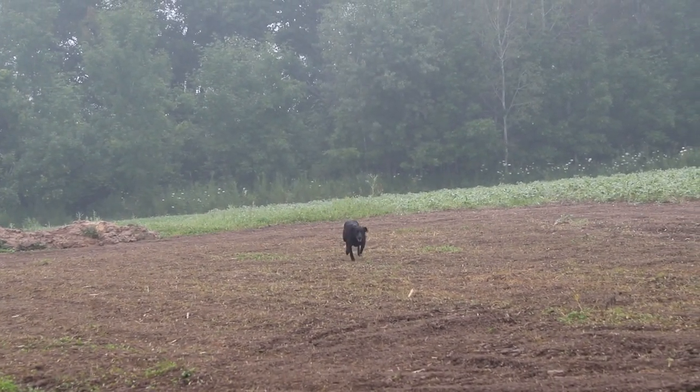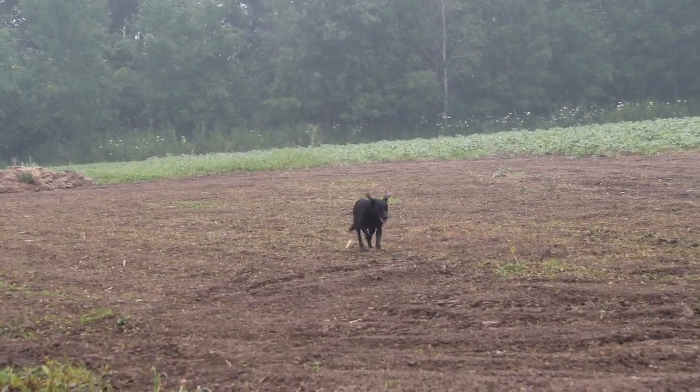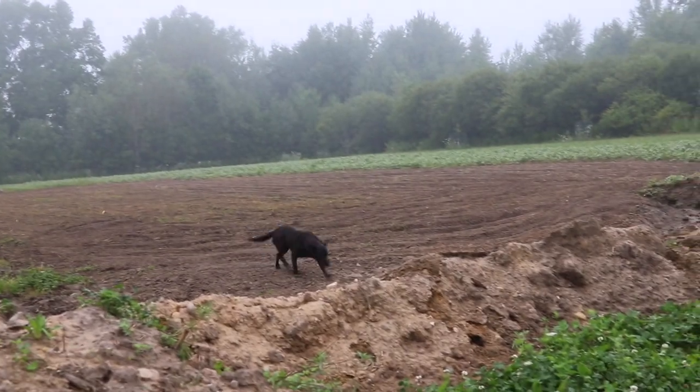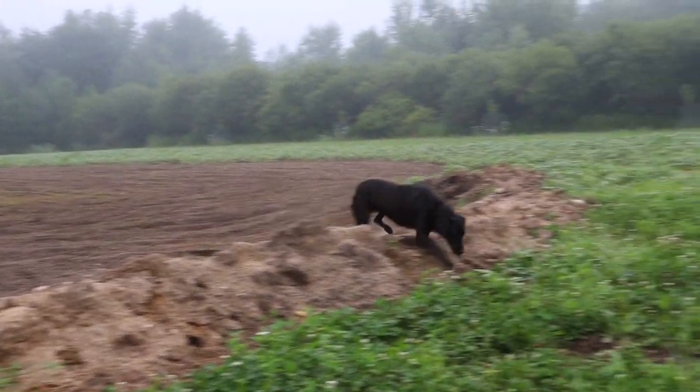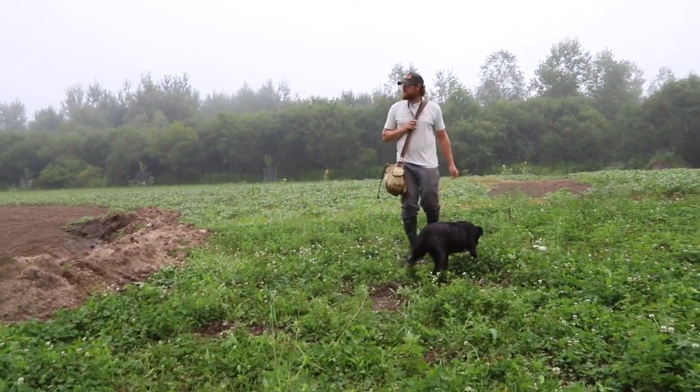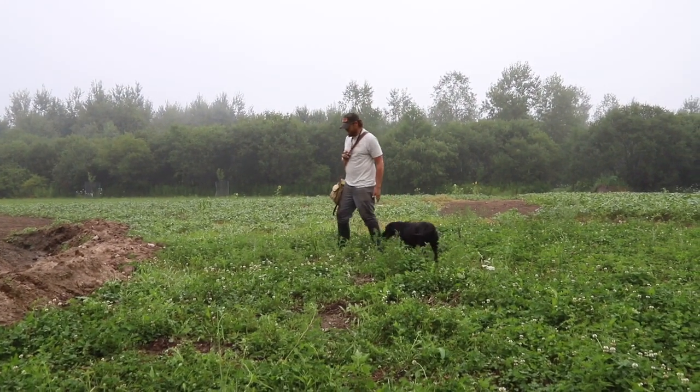So she doesn't remember it. Come on. She doesn't remember it. So she's going off of some of her real old memory. We used to put dummies in the end of this field. And this barrier. So I'm gonna move over and I'm just gonna change this angle. Come on.